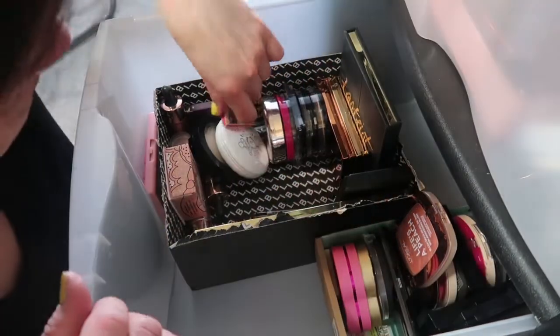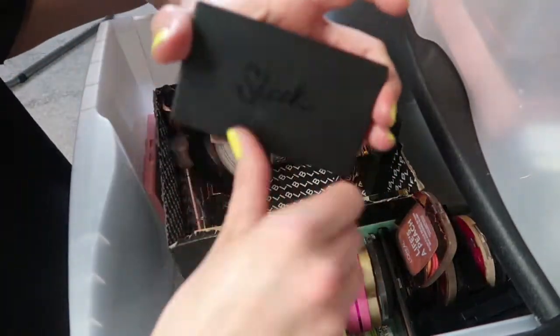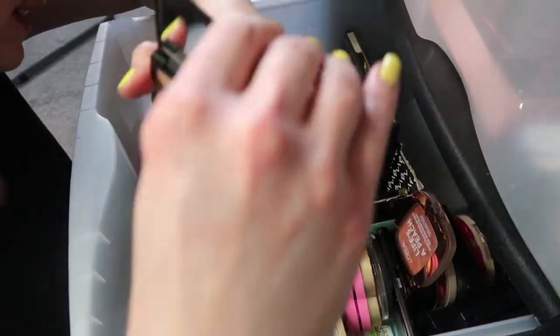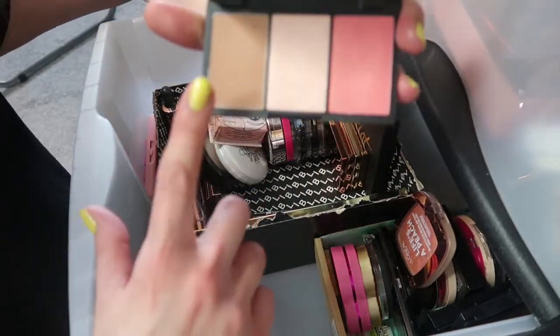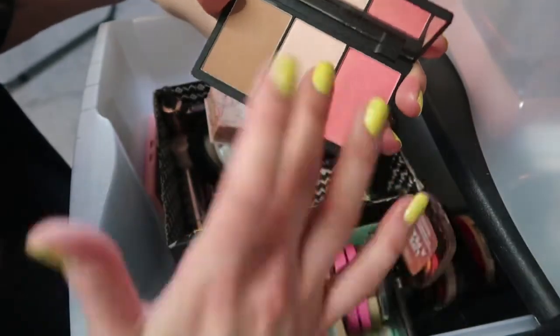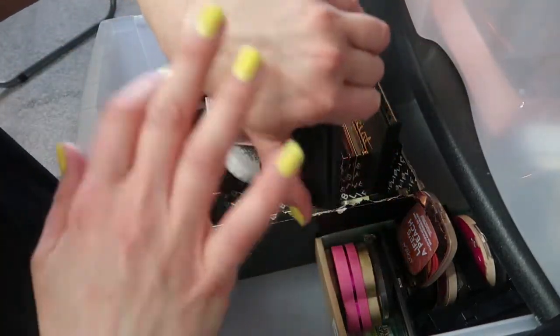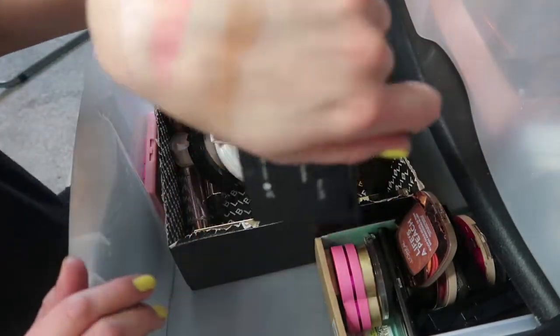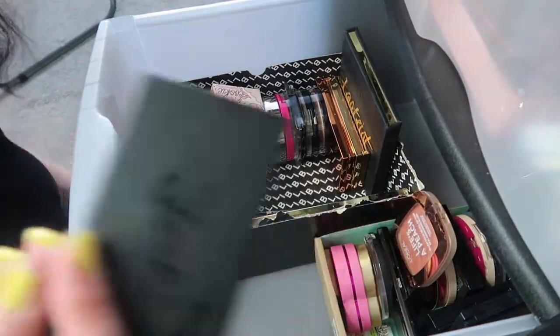Oh, no, that's the Mary Luminizer. Just looking for more bronzers. This is a Sleek palette. Now I just keep this in here because I haven't used this a lot. Now that bronzer looks really, really nice. I need to explore this a little bit more. Oh, yeah, do like those 3 tones. Yeah, I think I need to play with that. I have not actually put that one on my face.